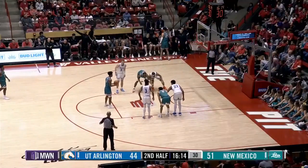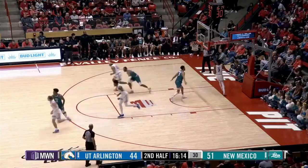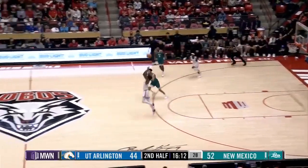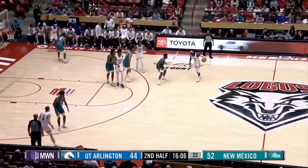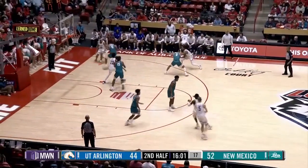Lobos make changes. Toppin, Baker, Mushila, Mashburn, and Dent on court for UNM. Right now a 6-0 on team fouls. You think there'll be a balance out here pretty soon? Some makeup fouls, perhaps. 52 to 44, Lobos by 8, off the three-point play, the old-fashioned play by Dent.